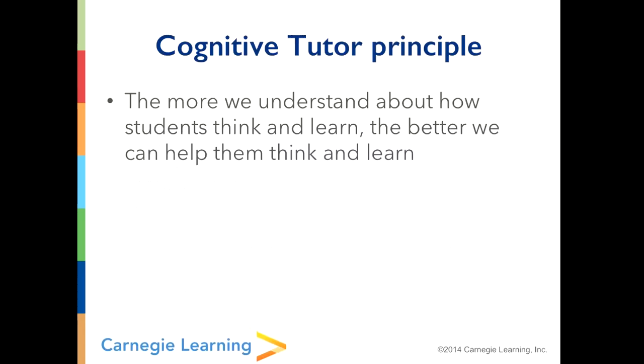So we started Carnegie Learning, and like I said, it came out of a psychology department, which was very unusual, particularly at the time, because we felt like the more we could understand about how students think and learn, the better we can help them think and learn. This is the kind of statement that at the time, to me as a cognitive psychology student, seems very obvious, but in fact it's not the way that the education community typically at that time, and even today, most of the community doesn't think about education this way.